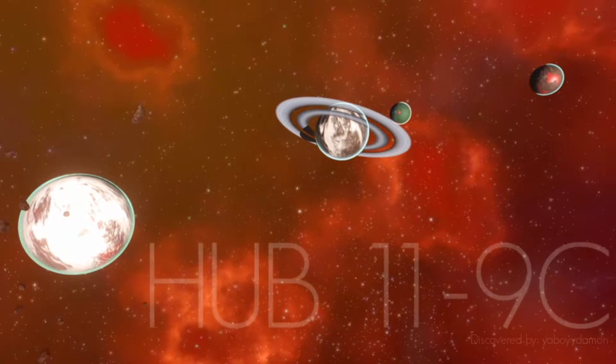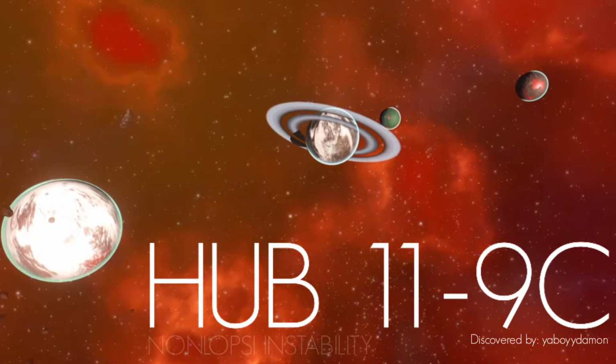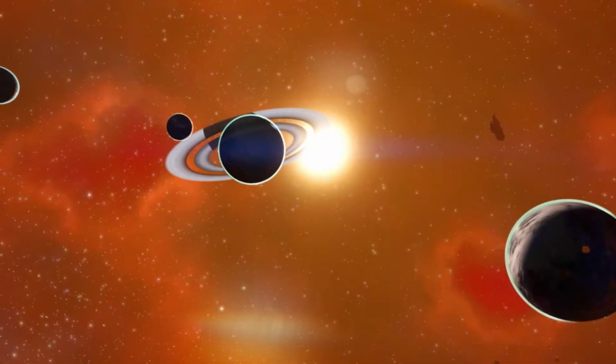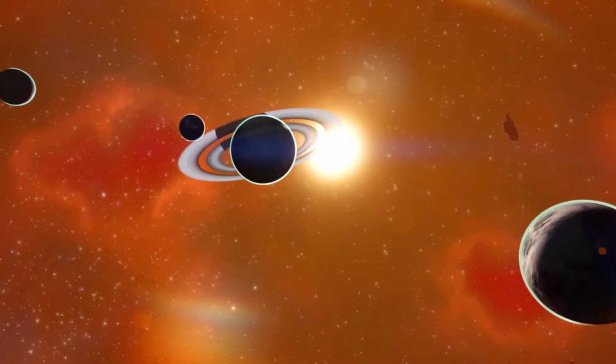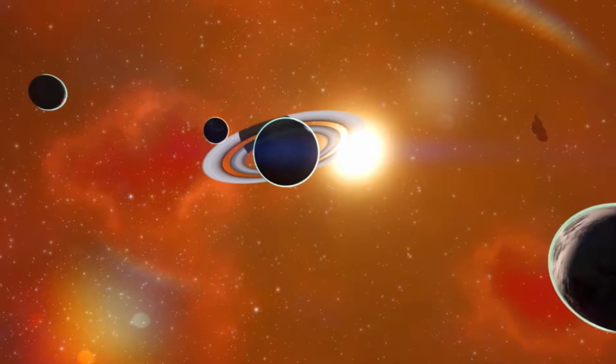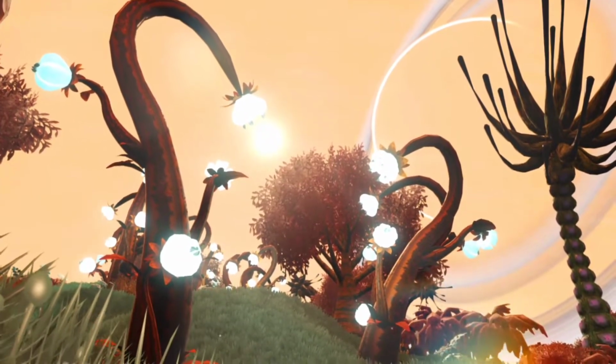This is Hub 119C, a system of 6 planets found within the Nonlopsi instability of hub space. The energy from the system's powerful M-class star is passed through each of its planet's ecosystems via the food chain, transferring from plants to animals and back in a never-ending cycle.